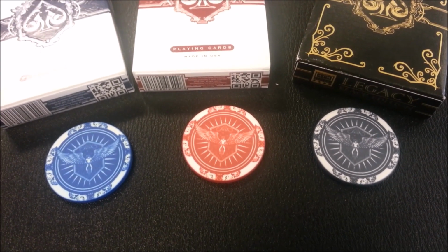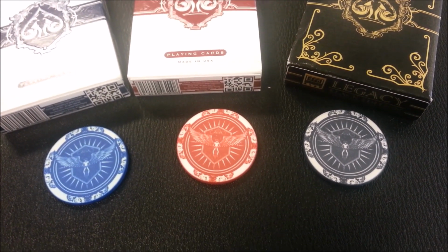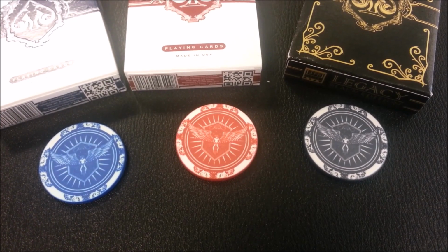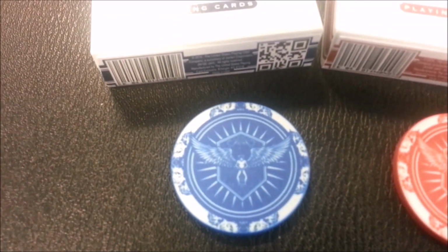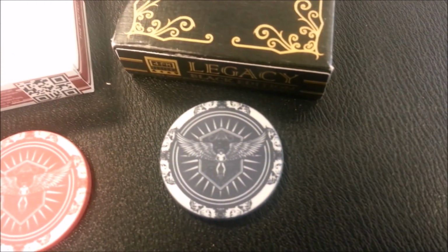Here's a close-up view of the poker chips that came from Gambler's Warehouse if you order them in addition to the cards. They are identical on both sides. They do have a mirrored, flipped image, but there's no need to show you the back side since it looks exactly like the front side. Here's the blue poker chip and the red poker chip and the black poker chip.